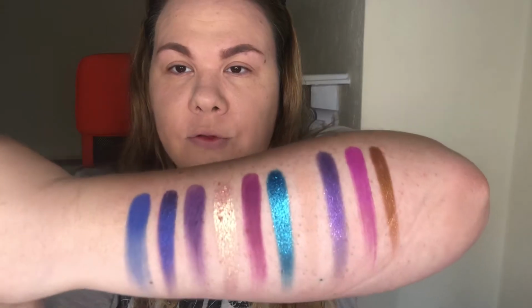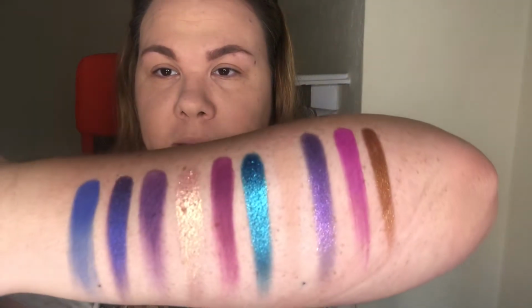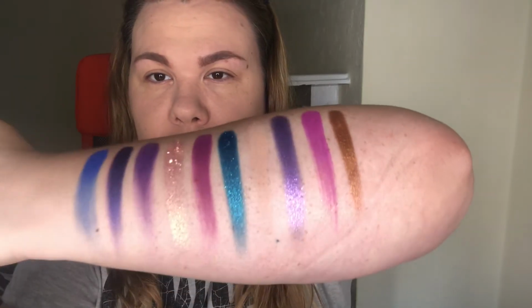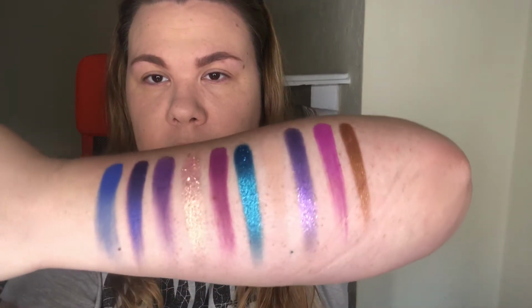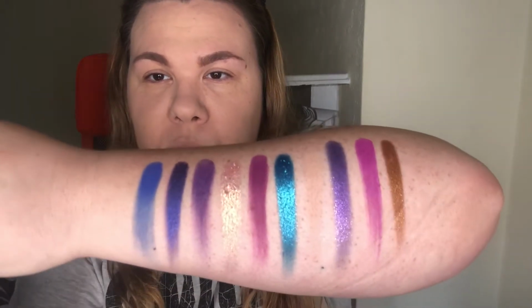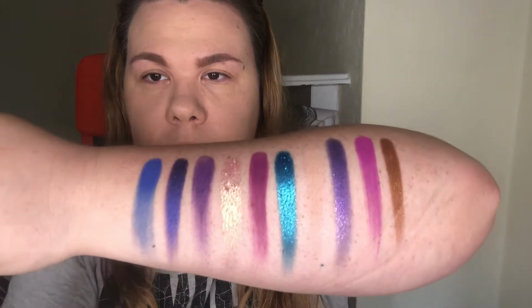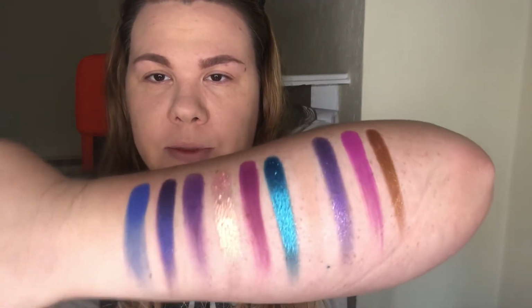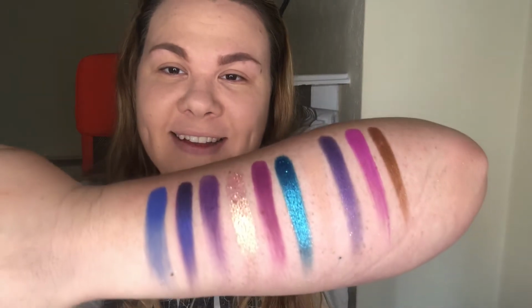And this is the bottom half of the palette, and it has to be my favourite. Like, so stunning. All those tones, really gorgeous. I'm in love with this formula here. The mattes were good. Again, they didn't go as far, but again, it's just a swatch. But this is stunning. So let's get into an eye look.